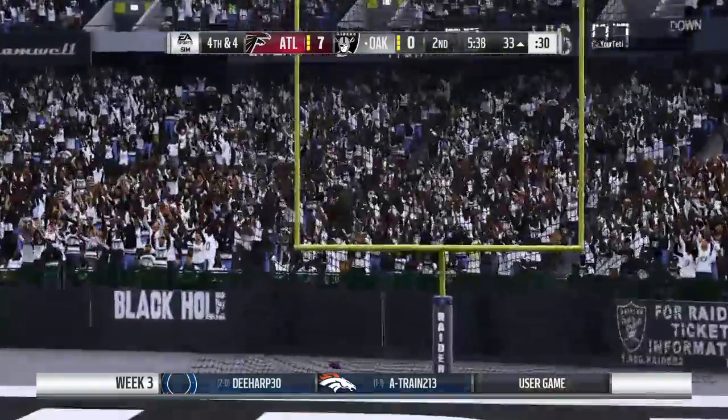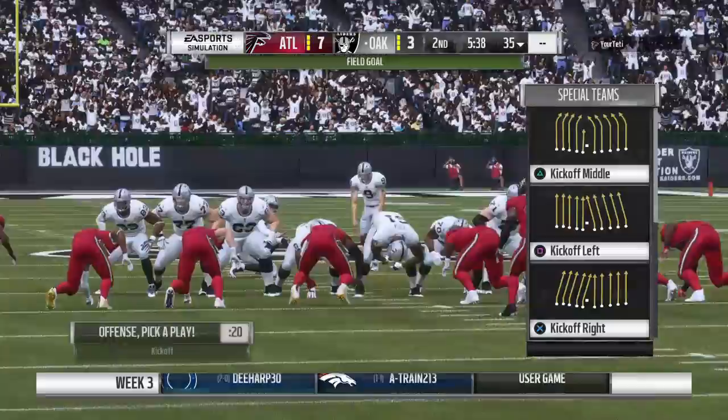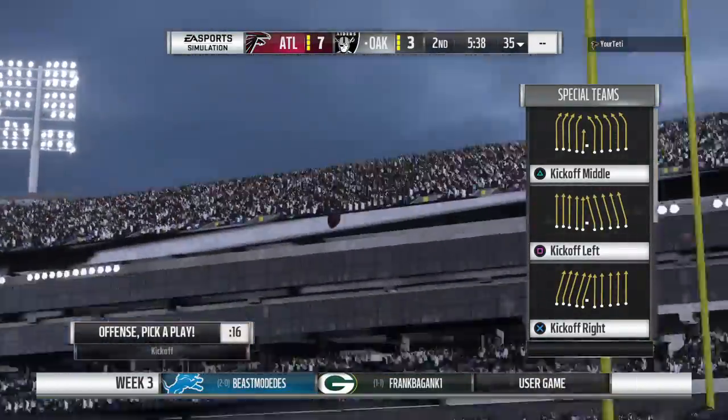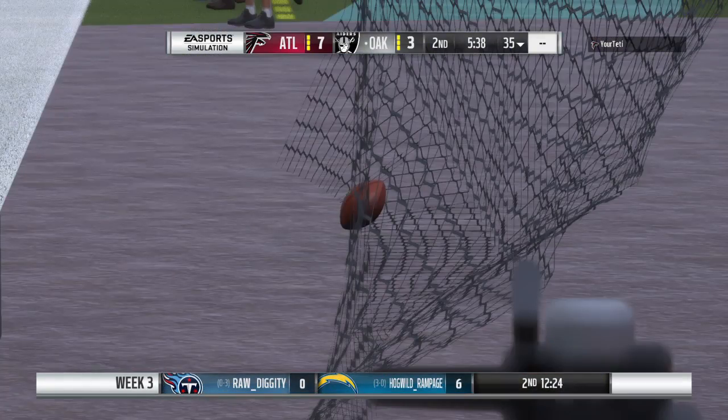And this is good. It was running out of gas there at the end, but he winds up getting just enough on it. And they are on the board, but still trailing. It's 7-3.